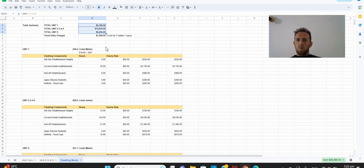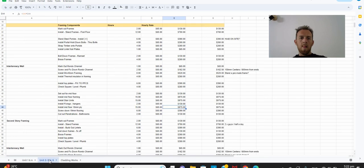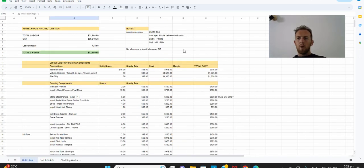The travel daily charges as well. We just put 2 guys for 3 weeks. So it was like 35 bucks a day for 2 cars for guys to turn up for 2 weeks. And that's how we do it. So yeah, bit of a breakdown just on how we did the labor only units.